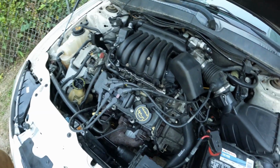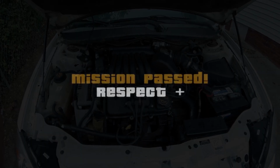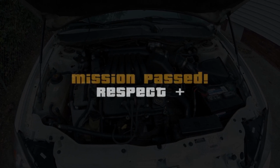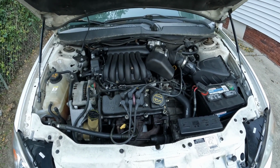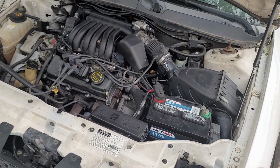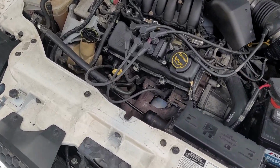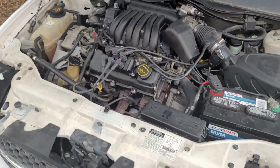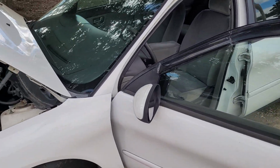Alright, start her up. Better. It's gonna be one of the quickest flips I've probably ever done. It literally just needed some wire swapped around and a new spark plug. And besides that, it still needs cleaned up. That's gonna happen here very shortly. There really won't be too much cleaning on this car.